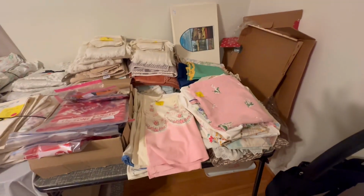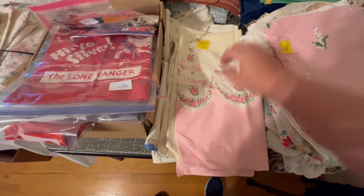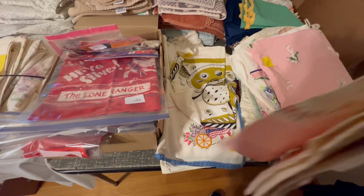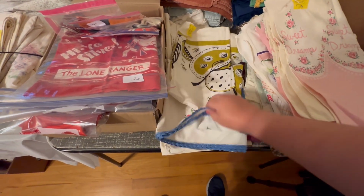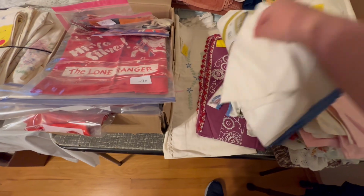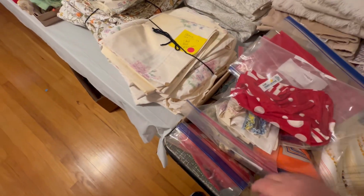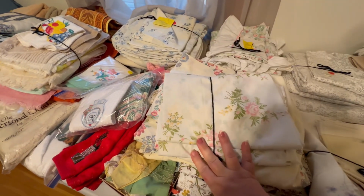If I let myself, I would have just the hugest hoard of old pillowcases and embroidery things and tablecloths. Oh my gosh, vintage tablecloths. I could have really scarfed up on this stuff, but I was just really on a mission to only buy things for Mom's porch, and goodness knows I have already too much of this stuff.